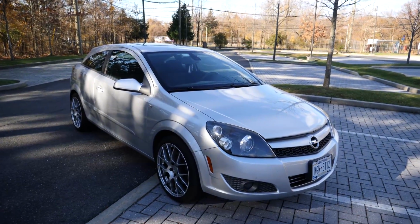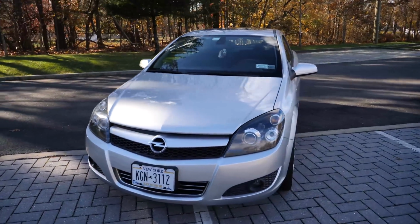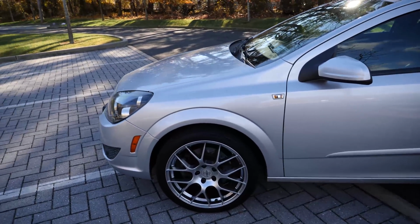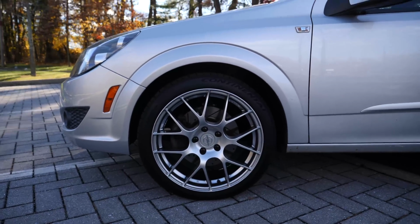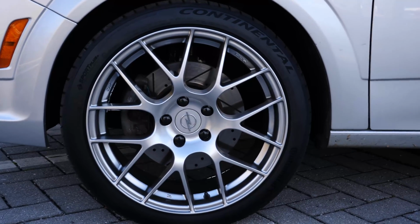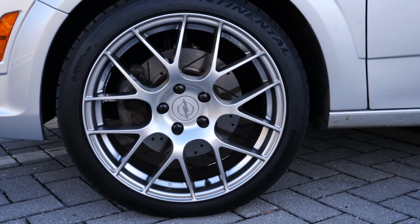But yeah, this paint was definitely not taken care of by whoever owned this thing previously. So jumping onto the wheels, these are Enkei Raijin, R-A-I-J-I-N, and they're not specifically made for this car, so they don't actually fit the Astra. This is a slightly off bolt pattern, and I used some wobble nuts.